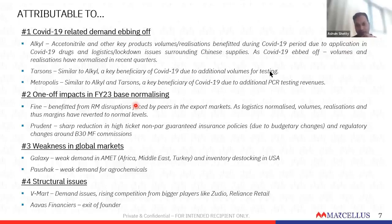And as COVID went off, this additional demand actually came down. Similar is the case of Metropolis. Even though Metropolis, actually, we bought it post-COVID. So from a share price perspective, we have not really got hurt. In fact, we have done very well. We bought it at one of the lowest prices a few months back post-COVID. But when you look at Metropolis earnings for the last three, four quarters, again, the same story. It benefited from PCR testing additional revenues during COVID, and that revenue has tapered down completely in the last few quarters. So this is one set of challenges which optically has impacted the revenues of some of the portfolio companies.